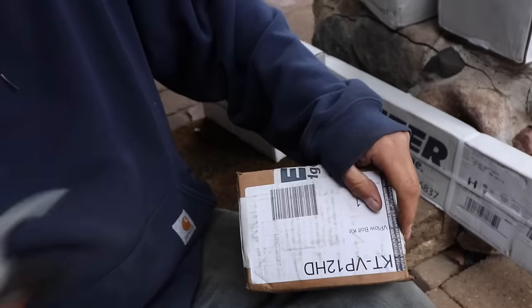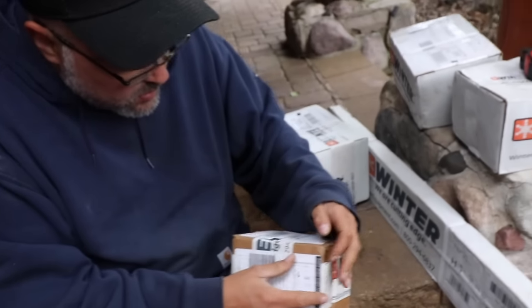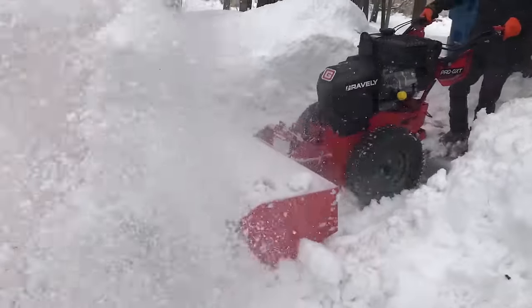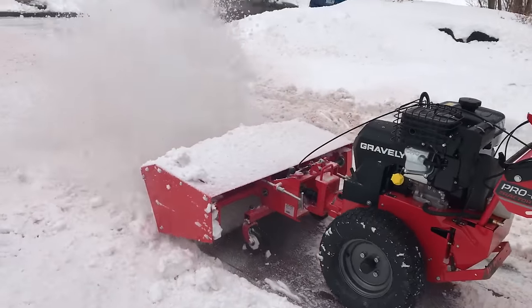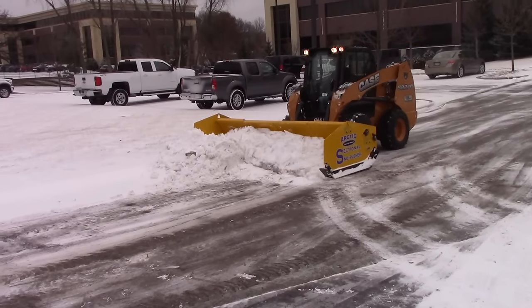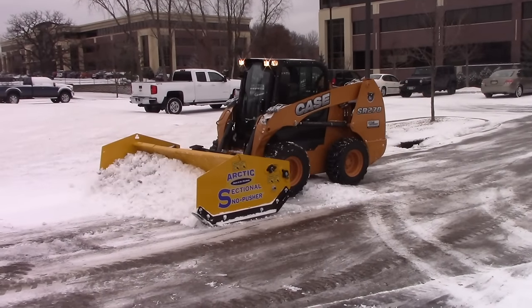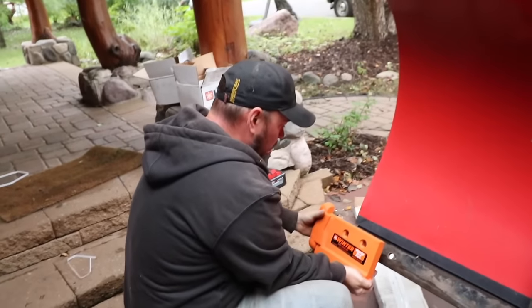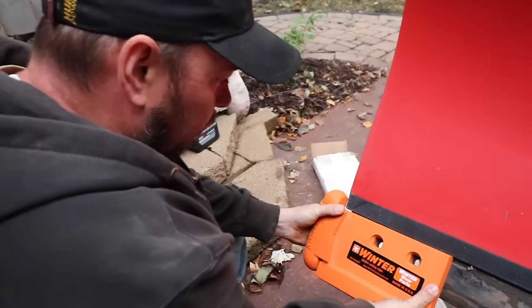Safety first, sir. Let's see what we got in the boxes. Look at all these boxes for one snowplow. These are insane, how heavy duty this snowplow system is.